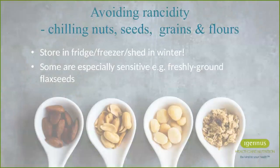All right, so back to our nuts and seeds and grains. You've probably tasted nuts and seeds that have been sitting around in your kitchen for quite a long time. And when they get that rancid flavor, that means that the healthy fats have oxidized, and then they're really not so good for our health because they're actually pro-inflammatory.